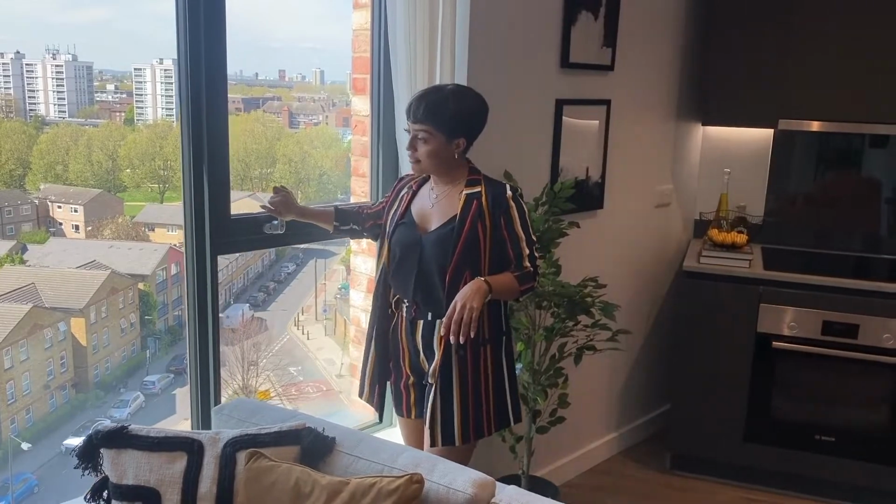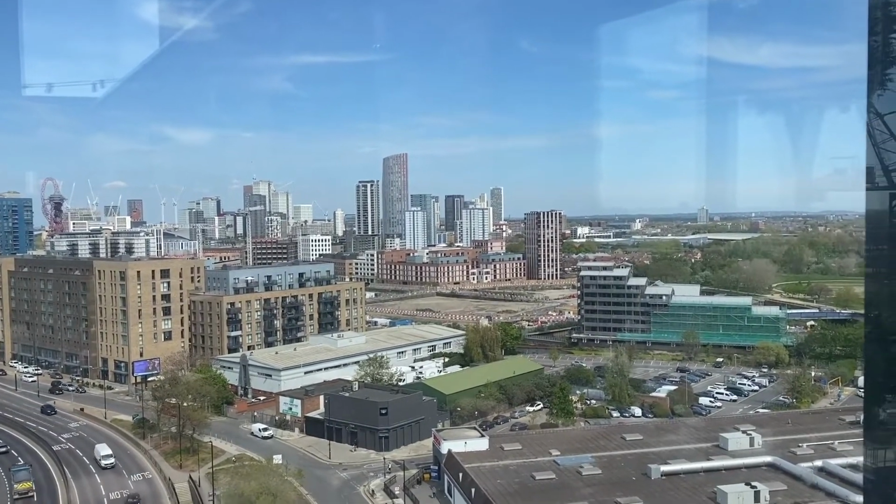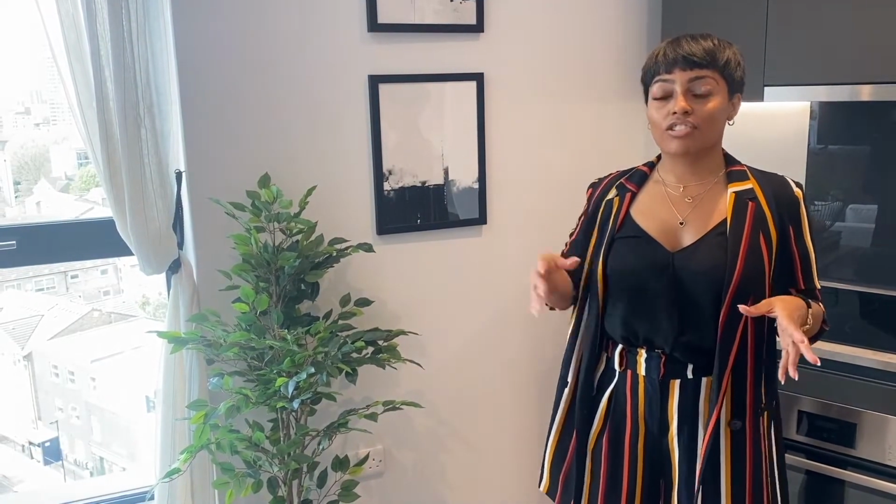The great thing about this location, guys, is the fact that transport connections are really super accessible. To get to all these places that I mentioned, like the Shard and the Gherkin, it's literally just 1 train away. We've got Bromley by Bow station just 3 minutes away, and that takes you straight into central London. So not only does this location offer great transport links out of the area, the local area itself has so much to offer, and I can attest to that because I am a local resident.